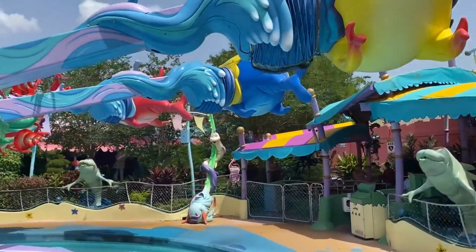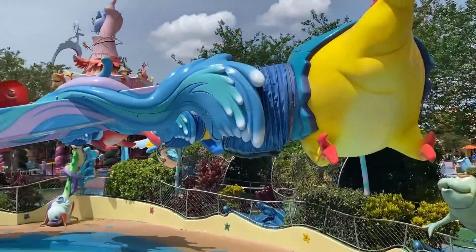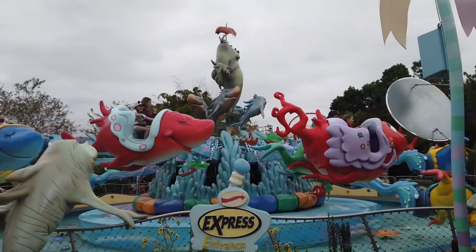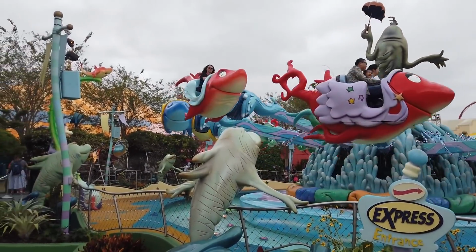So it actually makes it a little more fun and a little more desirable to ride if you've got older kids, as opposed to Dumbo or one of those attractions that just spins round and round. This one, there's actually a little bit of a game to it. If your kids like getting wet, they can get wet. Of course, I try to avoid getting wet at all costs. So I do think this is a very cute attraction.